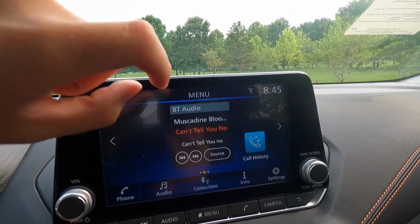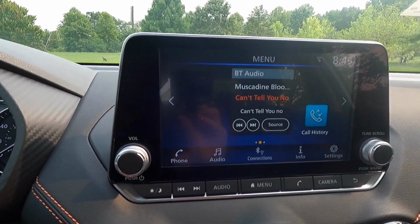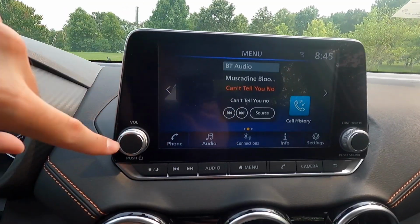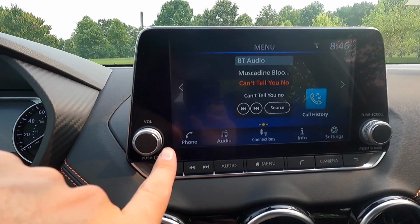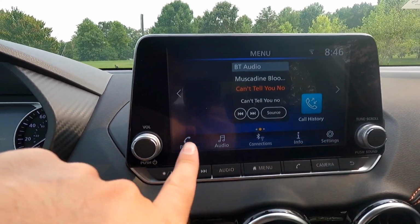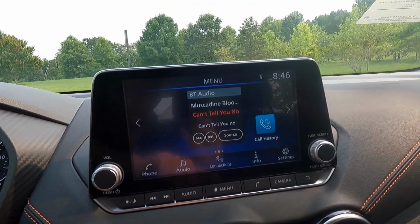And you can actually turn that off in your settings, but that's basically what comes on these vehicles when you buy them, they make that sound. And then over here, that's your volume control knob, that's your tuning control knob. And then you have these different shortcut buttons at the bottom of the screen. You have your phone, your audio, connections, info, and your different settings.